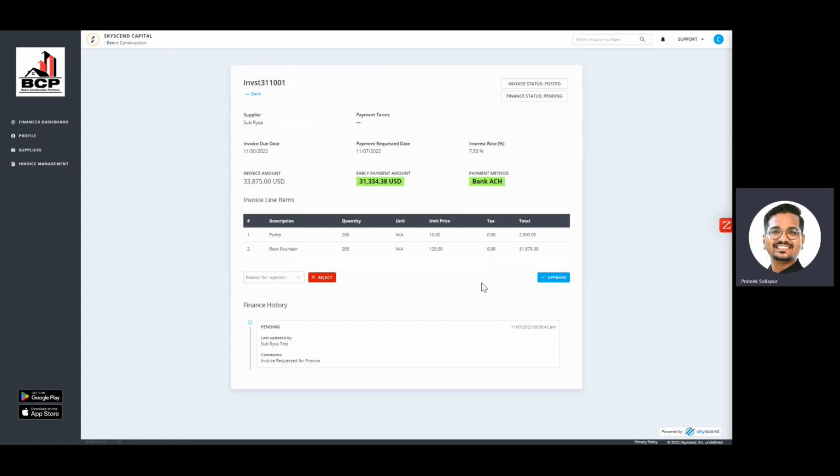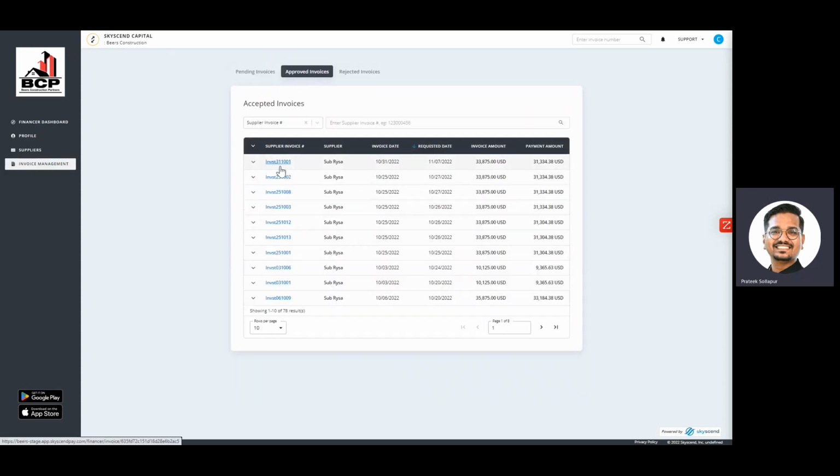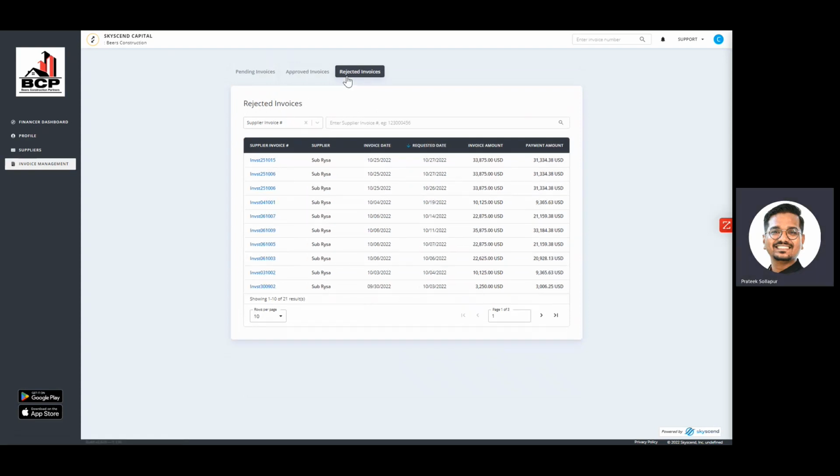As a financier, I can view the invoice information here, and I can take a call whether to approve this early pay request or reject. Just approve the early pay request. And it has moved to approved invoices. You can see 11001. In case of rejection, that invoice goes and sits under the rejected invoices.